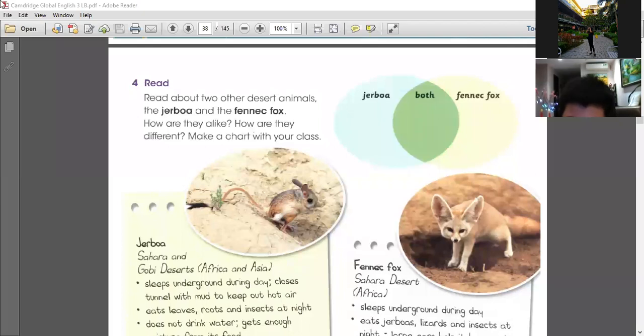So, anyways, tonight we're going to continue to study your book. So, I'll share it with you. Please wait. Okay. So, here you go. Okay. Can you see it? Yes, I can see it.